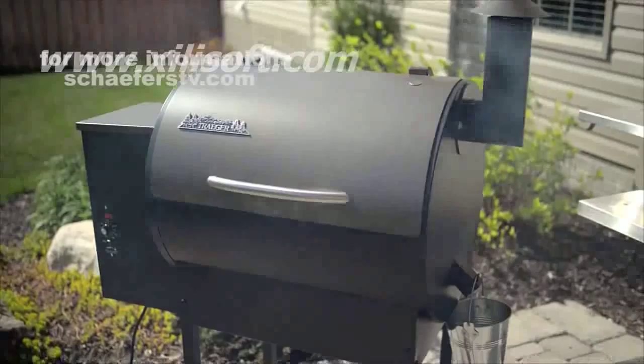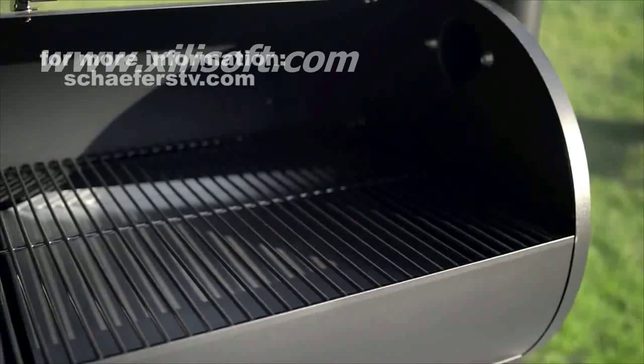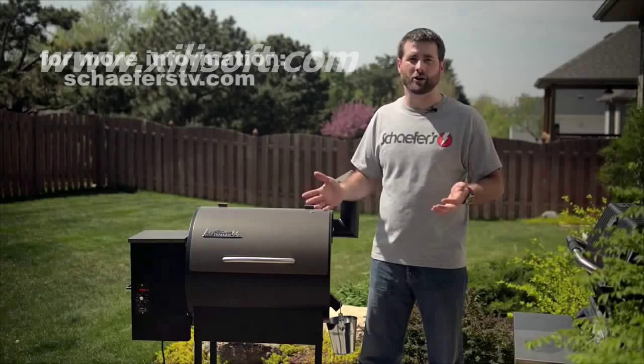Traeger has several different sizes, starting from the little model called the Junior at $399. Good starter cooker, also good if you're just a couple people in the household and you want to get some good flavor but you don't need a big cooker. On up to some medium sizes with the Little Tex and Little Tex Elite. Then they have some larger sizes, the Select, the Texas, even some competition size rigs. Whatever your cooking demands are, Traeger has the cooker and the size that's right for you.